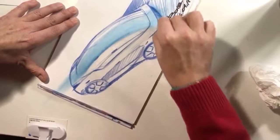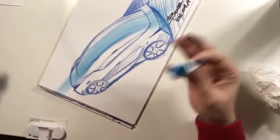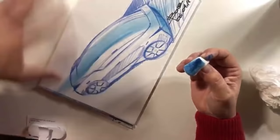So I'm trying to think, if the light is coming from here, what is really in the dark spot, so that I'm blocking the first shapes, so that I have my three-dimensional effect very fast. And after that, I will go into detailing, okay?